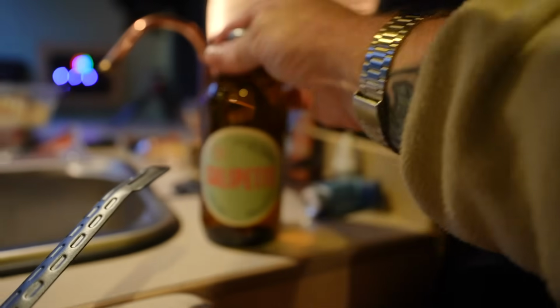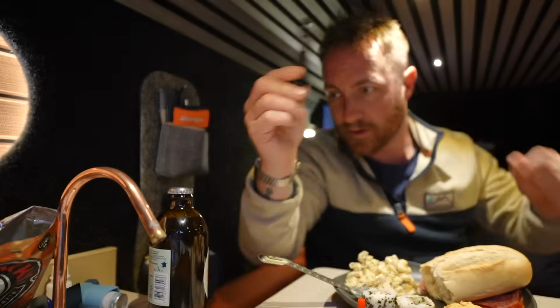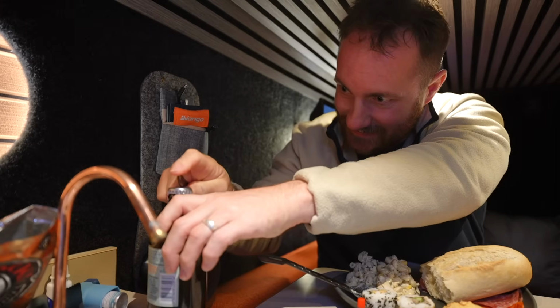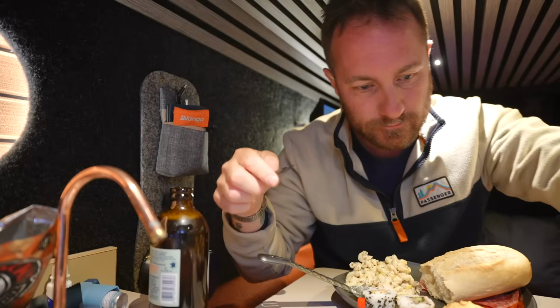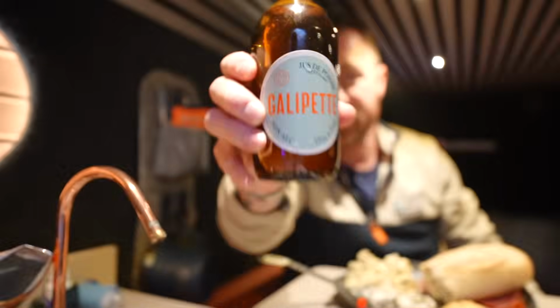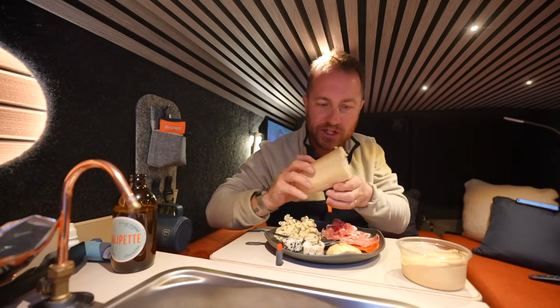My non-alcoholic beer for the evening is this, whatever it is. Don't really have a bottle opener other than this, which was on that Gerber thing that I've got. It should work. There we go. Excellent. Right, I will give you my honest opinion of this right now. Oh, it's actually a cider, a non-alcoholic cider. It's all in French, so I didn't actually know. But it's good. It's tasty. You can't really go wrong with this, can you?